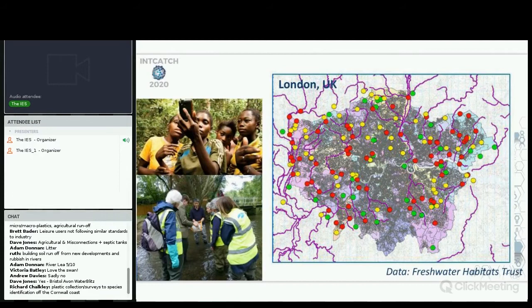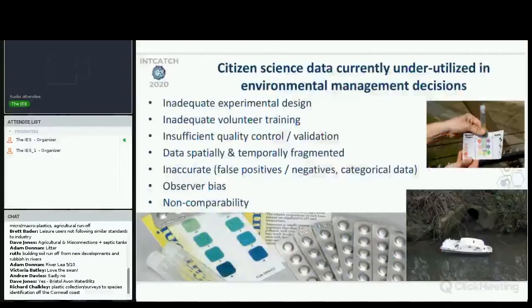But unfortunately, this sort of data isn't necessarily very useful for actually solving catchment issues. It's great for educational purposes and for reach, but it's a little bit sporadic unless it's a very, very well designed project. And sadly, that's one of the reasons why citizen science data, despite the huge amount of energy and enthusiasm and knowledge behind it, is often currently underutilized in environmental management decisions.